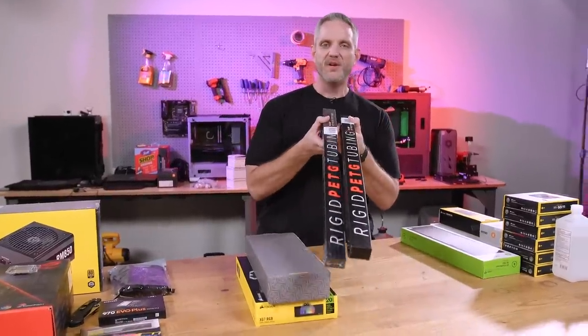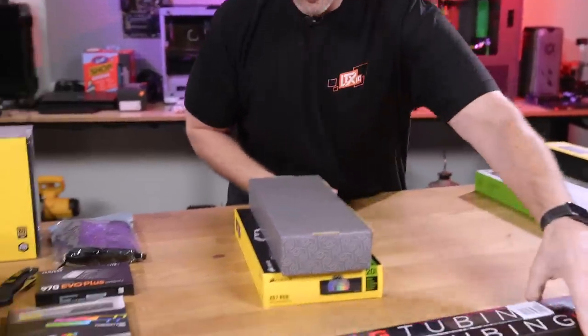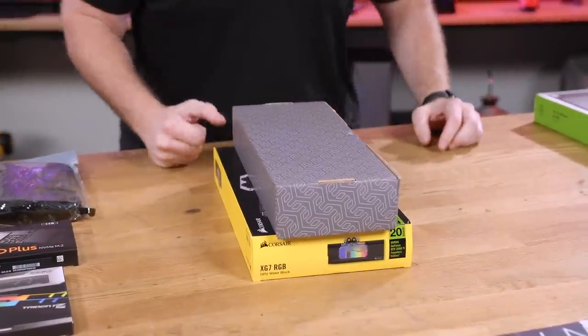I was all out of 13mm PETG. We picked up some PrimoChill 13mm tubing there. So thank goodness for that. They had to go and find it. It was like stuck away, but we found it.